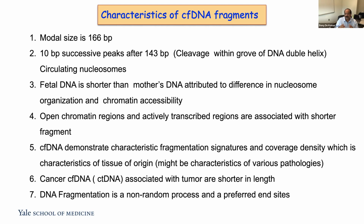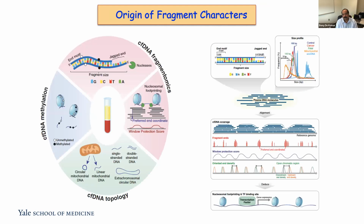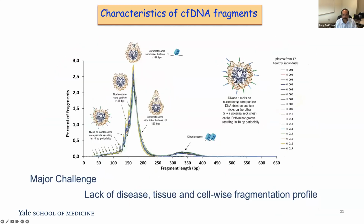Also, it has a very characteristic pattern. All the cutting and chipping of cell-free DNA is actually not random. It's at very specific positions. And that's why you can use this as a marker for characterizing various pathologies, especially tissue of origin. And cancer cfDNA is also always associated with shorter length. Again, that is because of loss of nucleosome from many of the genes. And it's not a random process.